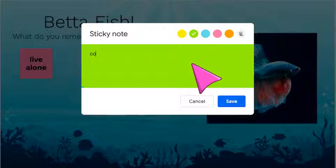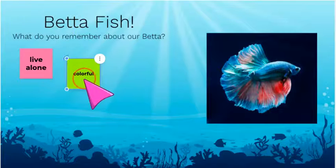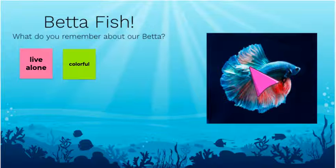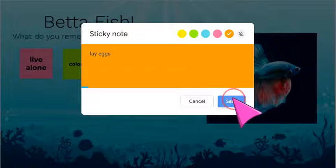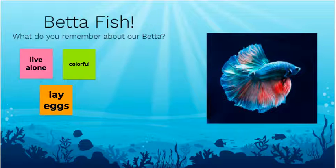I remember that they can also be super colorful and that the happier they are, the brighter they get. So I'm going to write that they're nice and colorful. Do you remember, do betta fish have live babies, meaning that baby betta fish come out of a betta fish, or do they lay eggs? I know that they lay eggs. I remember that from the video, and I remember that the moms lay eggs, but then who likes to take care of the eggs? The dad likes to take care of the eggs. Very good.